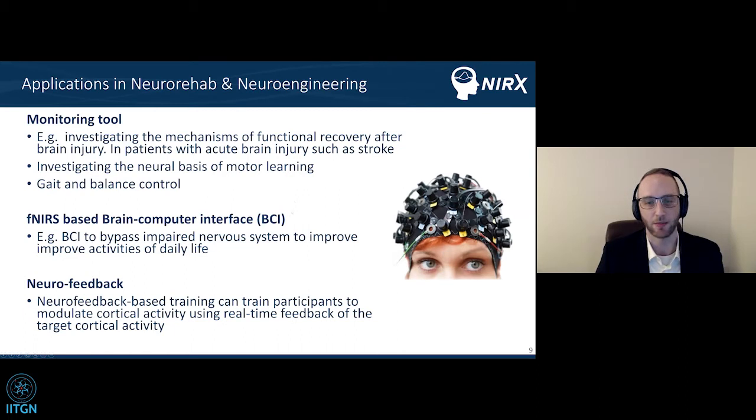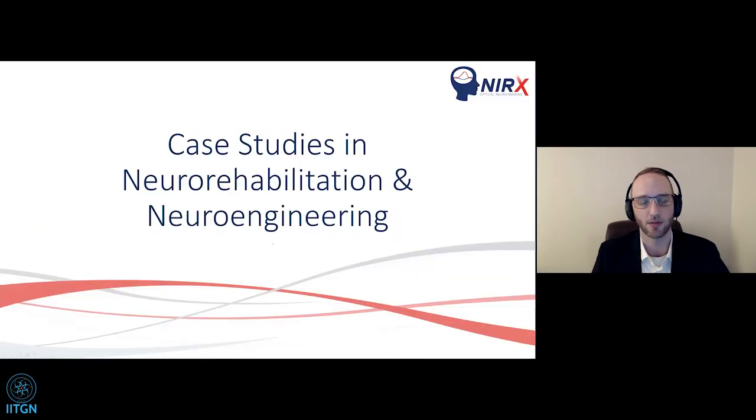We see that BCI, brain-computer interface, is a major area of fNIRS's actually maturity, we could even say at this point, compared to other areas, where it has been used very successfully, very often in combination with EEG and other techniques for real-time analysis purposes. Relatedly, another real-time application would be neurofeedback. Now, I'm going to keep moving on just to make sure that we're efficient.